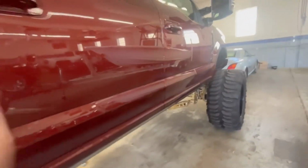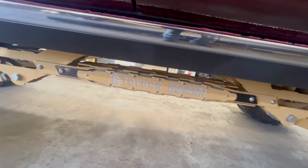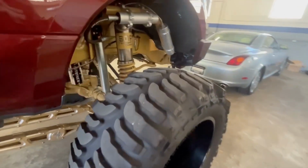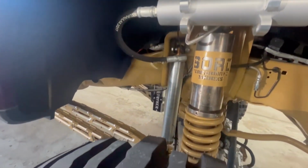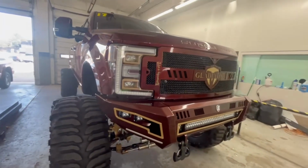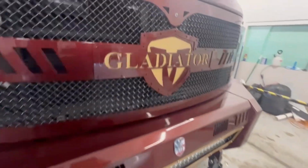But it is for sale. Obviously, it's not an off-road machine. This is a show truck. And something like this is going to require being left inside, and of course it's going to require a lot of cleaning, a lot of constantly cleaning, maintaining it.